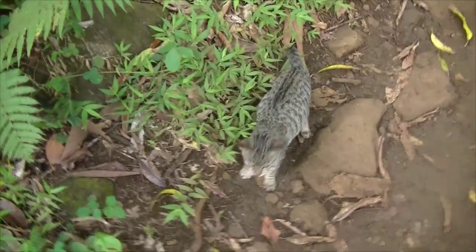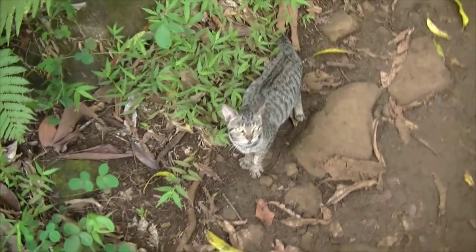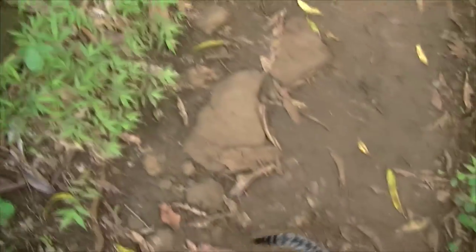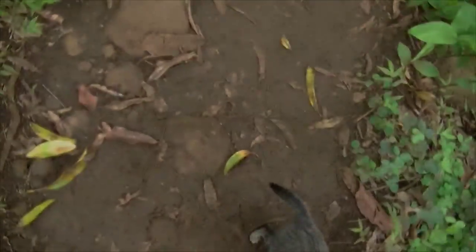Look, there's a kitty. Right in the middle of nowhere, there's this kitty sitting on a rock out here. Wish we had some food. I'm going to stop and feed this cat a power bar.